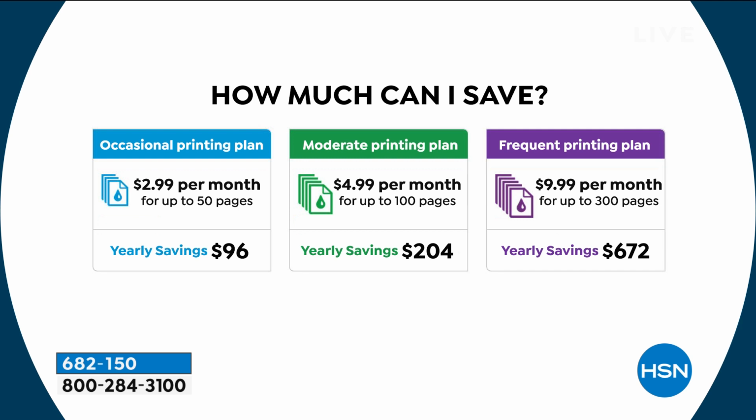Like if you print a ton, you see that second plan, the purple plan? That's for 300 pages a month. That's only $10. Look at your average savings. The printer is gonna save you in a year about what it costs to buy the whole deal today. If you spend $5 a month, which is what I do, most of us do here on HP Instant Ink, the average user will save $204 per year.